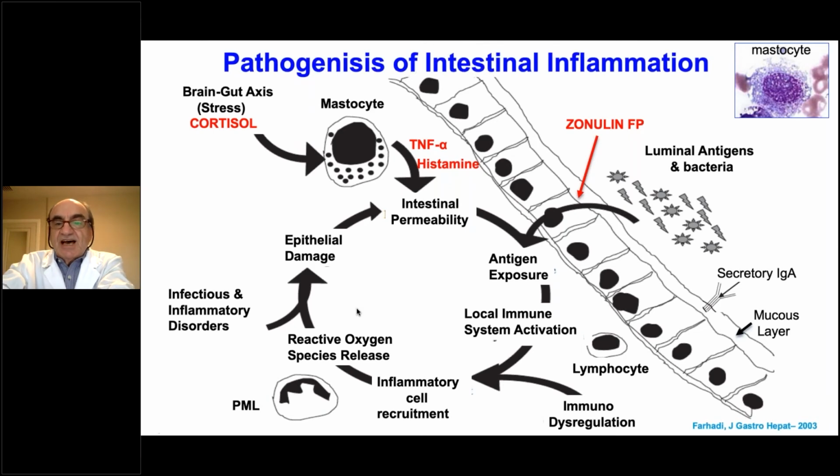So let's look at this busy slide. Here is the gut wall, this single layered gut wall, and inside the lumen, you've got bacteria and various kinds of food antigens. The bad stuff is being looked at by secretory IgA in a little mucus layer of the intestinal gut. But if zonulin opens up the tight junctions, some of these antigens get in. And when they get in, they create an immune response, which is regulated by lymphocytes, but you can get an overimmune response, which causes a lot of cell recruitment and an important thing, which is the reactive oxygen species.